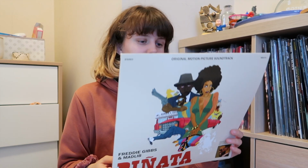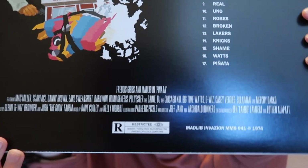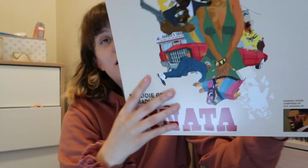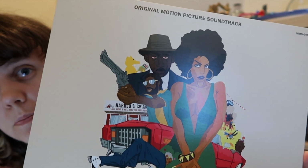This is Piñata by Freddie Gibbs and Madlib, the 1974 version. This has a unique cover specifically for the RSD 2020 drop and is meant to be a blaxploitation cover sort of theme going on here. Oh my god, I'm in love with this. It's so cool. It even has the usual movie credit sort of style you have on the back here. I love the cover art. This is just absolutely amazing.